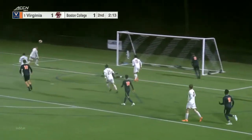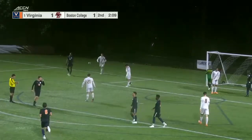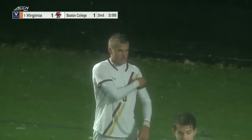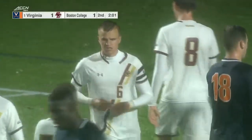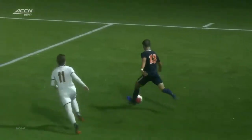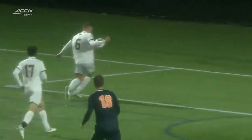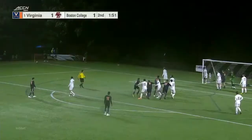Here's Halsey again, sending it through. Garner went out to try and intercept, and it slid past him. Out for a corner kick off Kellett as we tick toward the 89th minute. Virginia looking for a late winner. No choice here for Kellett. Once this ball gets past Christian Garner, he knows there's nobody back. So just hit that one out. Give up the corner.